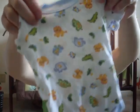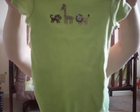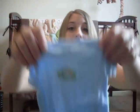It's got a little ducky on it. Another one with a monkey. With some cute little stripes. This one here with some more jungle animals. This one here with a monkey, giraffe, and lion. He's definitely good on onesies. This one here that says break for kisses. This one here has a rhino. And then this one here is really cute. It's yellow and it says Hulkamania on it.